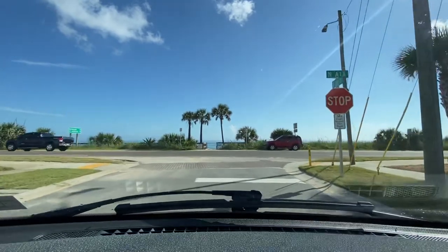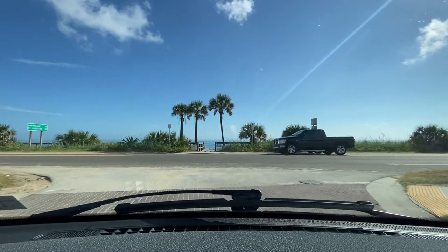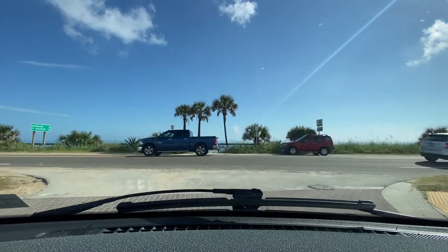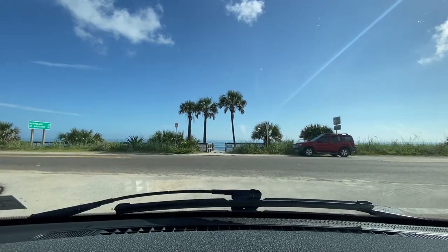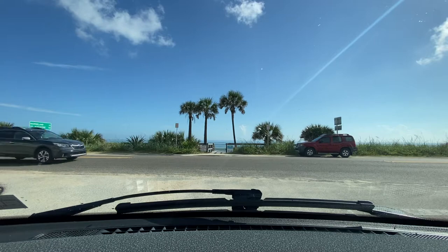Look at no carts beyond this point. We're on North A1A in Beachfront Avenue. It's not called Beachfront Avenue, it's called A1A. But we're on North A1A and North 3rd Street. Let's make this left-hand turn. Every time we get to this block, look at that skyline over there. Just know that that's pure water. That's a straight line, straight across.